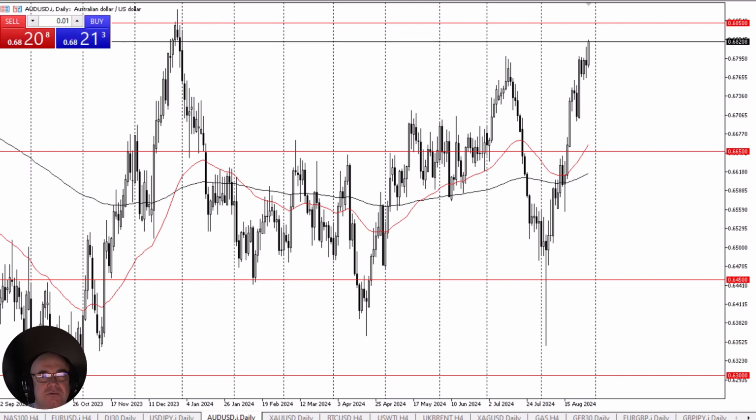All things being equal, this is a situation where I would expect to see a certain amount of resistance at the 0.6850 level, and any signs of exhaustion could have sellers jumping back into the market. That being said, if we can clear this level on a daily close, then I think the Aussie could go much higher.